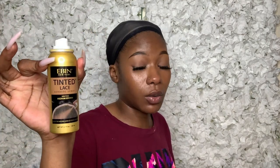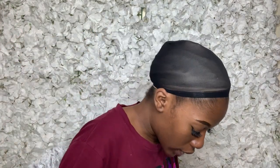Okay, you guys, as you can see, I'm kind of done with the customization. Don't mind the baby hair and stuff. I just had to cut it, get it right, get it ready. I'm kind of excited, but I'm also kind of scared, so pray for me. This is what I'm tinting my lace with, just in case y'all was wondering.